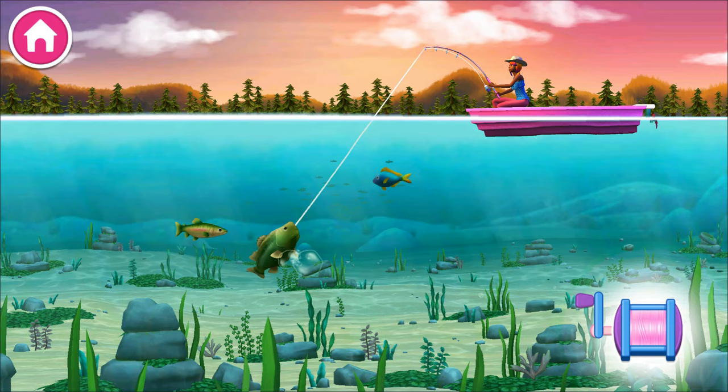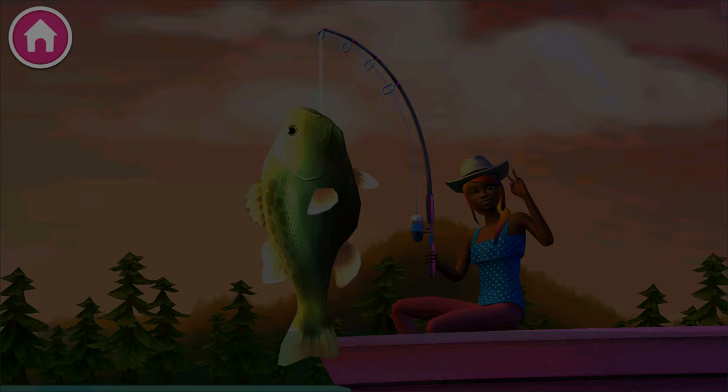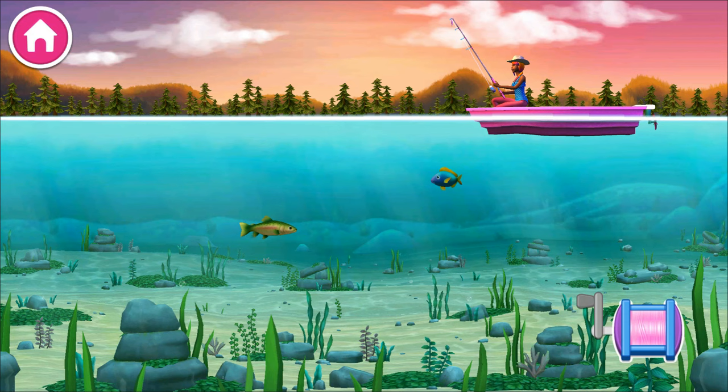It's on! Now tap the reel button repeatedly to reel in the fish. You did it! You caught your first fish! Nice job! Here are some coins as a reward. Now it's time to see if you can catch the rest. Let's go. There it goes.